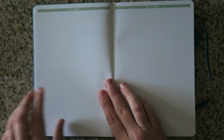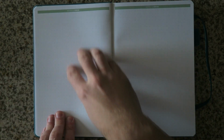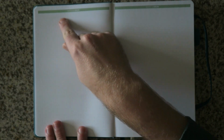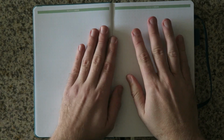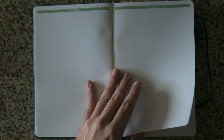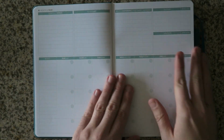And then we have some notes and ideas. Again, I could have fun here with some vision boarding. You could do some graphing. If you're saving something or if you're paying down debt, you can show it kind of tracking down throughout the year if you want. You've got just some basic dot grid pages here for you labeled notes and ideas. And then we move into another color, another month, move through the rest of the year.